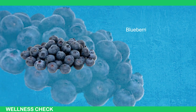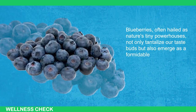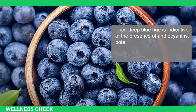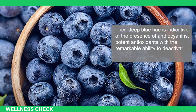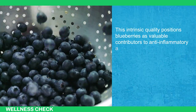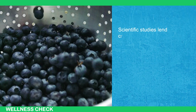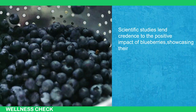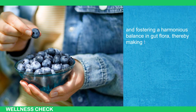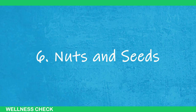Number 5. Blueberries. Blueberries, often hailed as nature's tiny powerhouses, not only tantalize our taste buds but also emerge as a formidable ally in the management of inflammation. Their deep blue hue is indicative of the presence of anthocyanins, potent antioxidants with a remarkable ability to deactivate inflammatory genes. This intrinsic quality positions blueberries as valuable contributors to anti-inflammatory action, promoting not only the reduction of inflammation but also bolstering vascular health. Scientific studies lend credence to the positive impact of blueberries, showcasing their efficacy in regulating blood sugar levels and fostering a harmonious balance in gut flora, thereby making them a delicious and healthful addition to one's recovery diet.